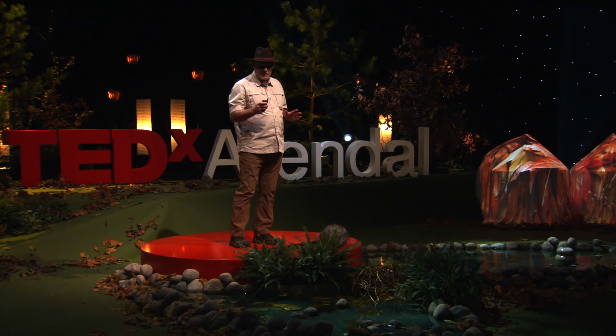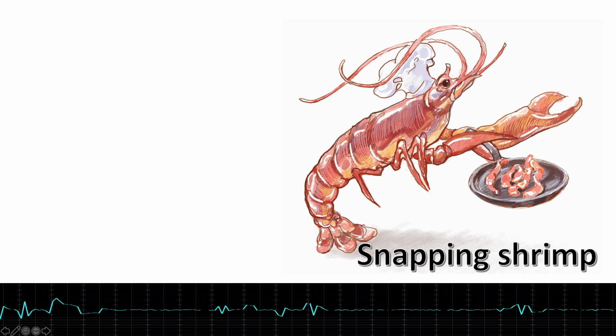What's making that sound? It's a shrimp. It's about the size of my thumb. It's called a pistol shrimp. And a pistol shrimp has this amazing, powerful claw that produces a sound wave like a bullet. It passes through the water and it kills its prey. What an amazing use of sound.